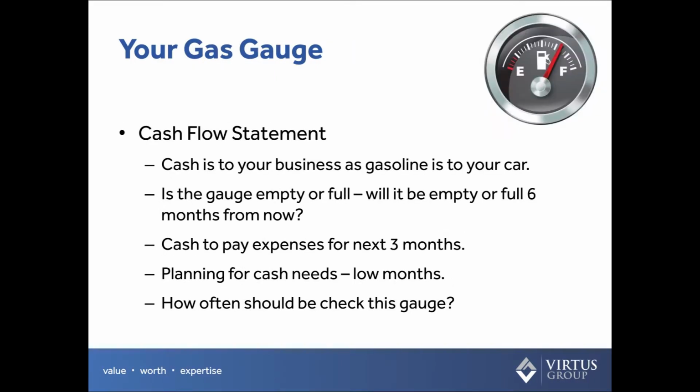The second gauge is our gas gauge, which is our cash flow statement. And I like this statement: cash is to your business as gasoline is to your car. So if we look at our cash balance now and project out, what will it be in 3 months? What will it be in 6 months or 9 months?